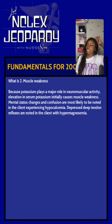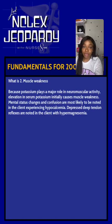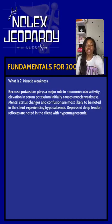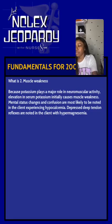Thick Thighs and Peaceful said confusion and mental status change are the same to me. Because they are similar, maybe that's why those two weren't the answer. A test taking strategy is that with multiple choice, you look for two answers that are opposite or the same. If it was confusion and mental status change, those are too similar to be different answers. So 2, which was muscle weakness, was the correct answer. All right, who else got that? Perfect.